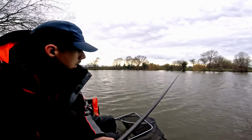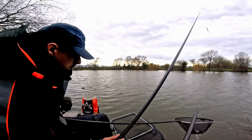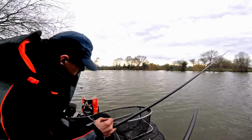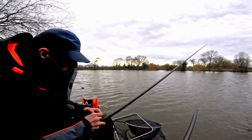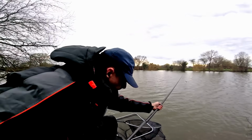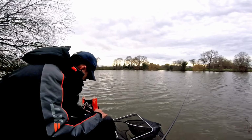Bloody hell. It's got hard again, like a pike's jumped in. I could have swung that, but light up lamps and all that. My right hand's freezing as I predicted. The wind's got right up, so it's just a major struggle now to fish properly. But we're going to keep the bait going in, we're going to keep bagging. See what we can do.